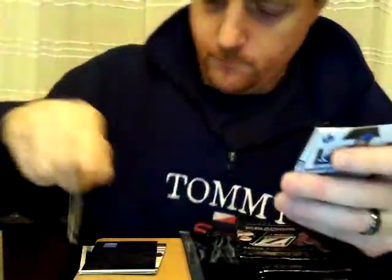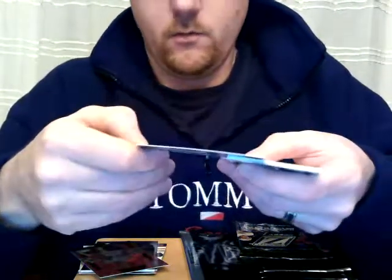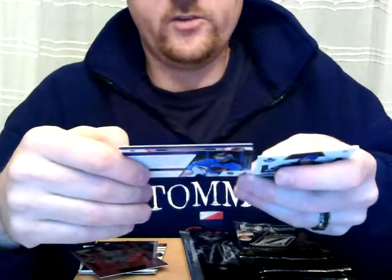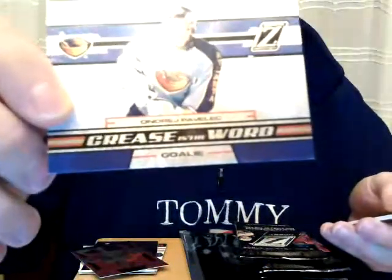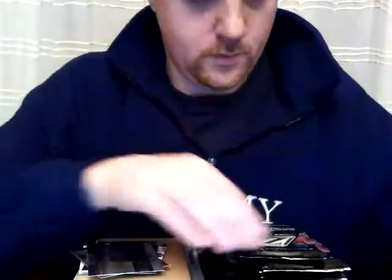For the Florida Panthers, a Red Hot of Thomas Vokoun. For the Winnipeg Jets, a Crease Is the Word, Andrew Pavlik. Decoy. And base.